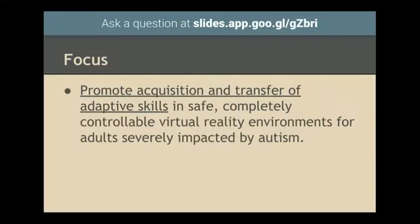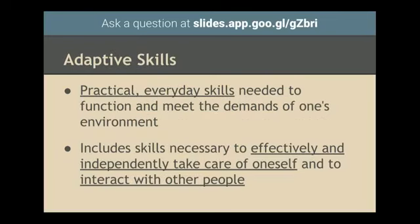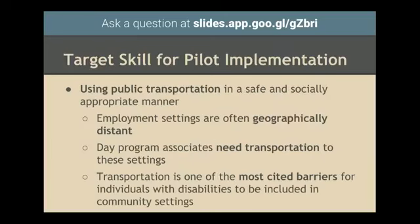The specific focus of Virtuoso is to promote the acquisition and transfer of adaptive skills in a safe, completely controllable virtual reality environment. And this is for adults who are severely impacted by autism. I talked a little bit about adaptive skills already, so I'll just move to the next slide. The skill that we're specifically focusing on with Virtuoso is using public transportation in a safe and socially appropriate manner. That's because when the adult day program focuses on these vocational skills, many of the job placements that our participants have are geographically distant from the hub or the nexus of where the adults come for their programming. As such, you need to have some form of transportation to get there. And we have a university shuttle system on campus.